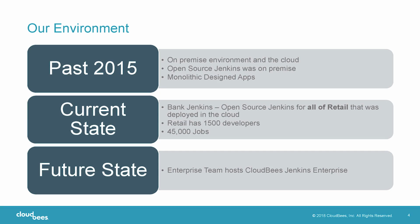So our current state is we ended up moving away from the on-premise Jenkins because at the time, the on-premise Jenkins served its purpose for deploying into the on-prem environment that we had, but we couldn't deploy anything in AWS. And at the time, we were working on a smaller team, which was just for the online account opening. And we were tasked to really figure out the CI/CD.